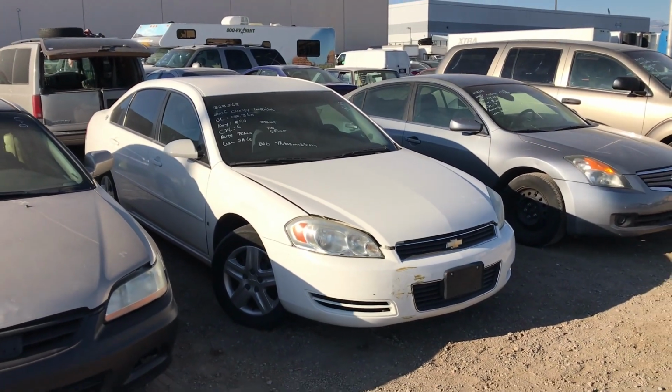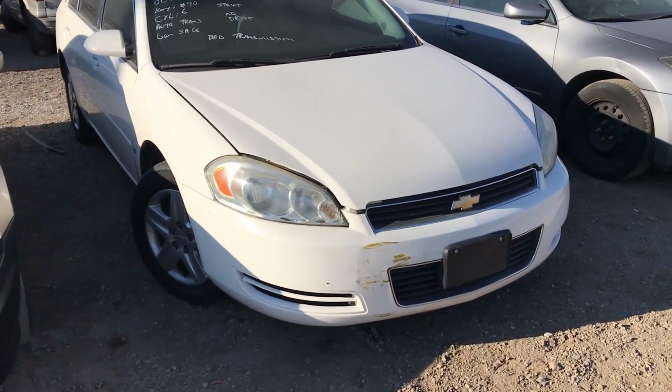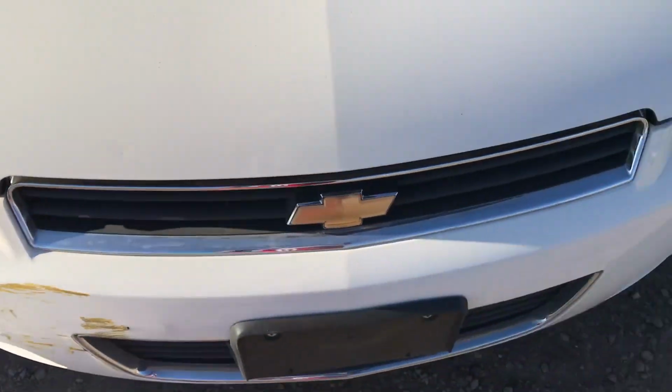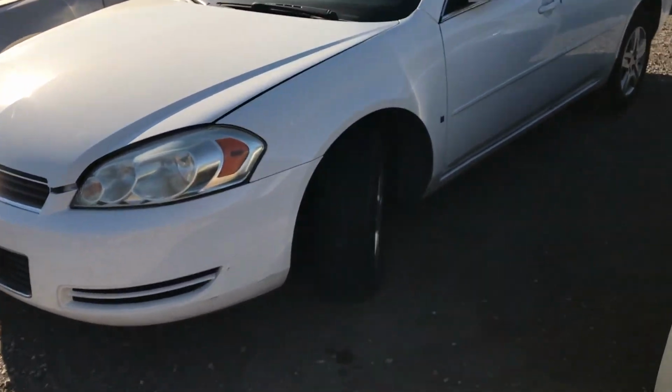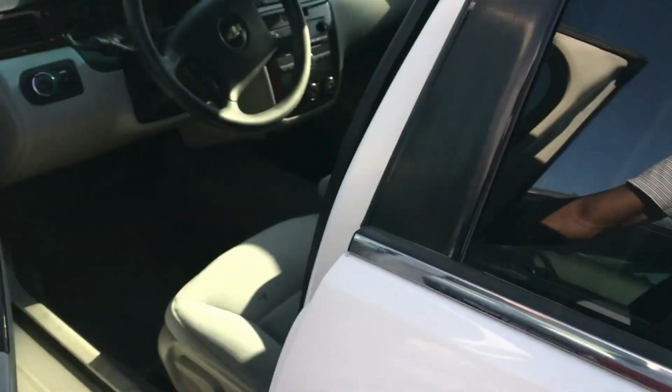06 Impala, 138 on the dash. Oh man, this one actually looks pretty good. You know, we've been seeing a few of these lately. You got a little boo-boo there, nothing too crazy at all. You're gonna need a new tire. This tire is pretty bald. It's pretty whipped on that tire, but we'll get to the back really quick.